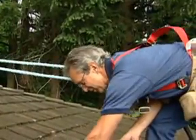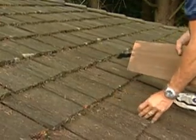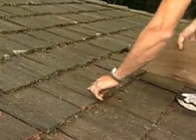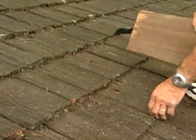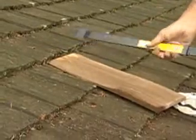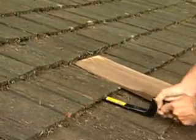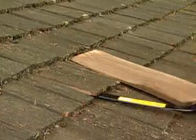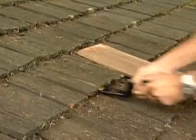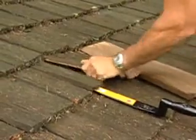Okay, so here we have a shake that's split over time, over top the shake below it, and so that split over top of a keyway could cause a leak in the future. So we're just going to remove this shake. So we'll slide the removal tool up, catch a nail, and the pieces should come out.